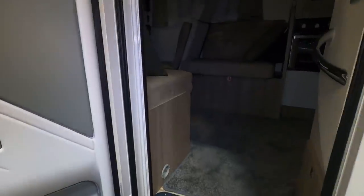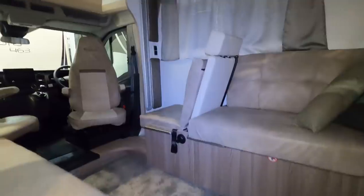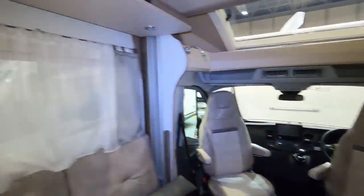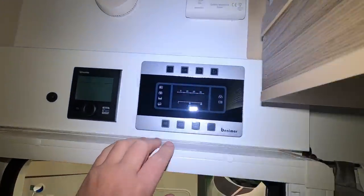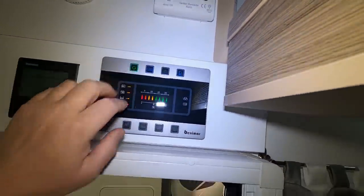Well, it is open as well. Let's have a look. Okay, this is different. So we can find some lights. Just trying to switch it on at the moment. There. That's it.